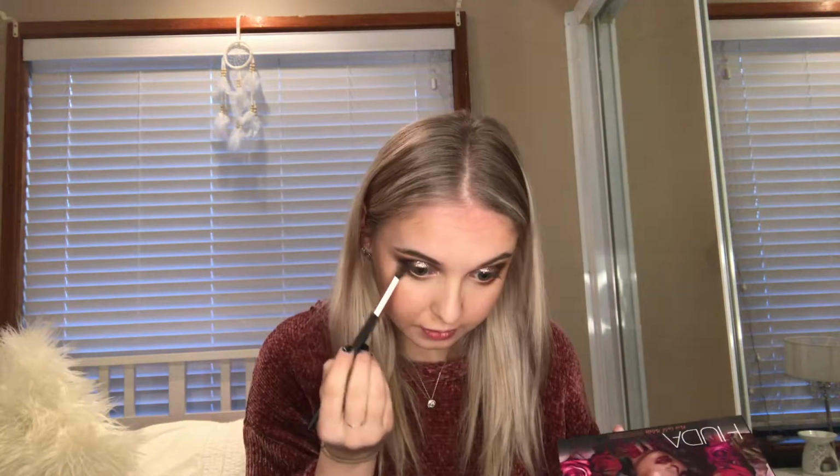So next I'm just going to take whatever's left over on my fat blending brush and just blend in the glitter with the eyeshadow, just so we get a good transition. And next I'm just going to take more of the black truffle from the Huda Beauty Remastered Rose Gold palette and just blend that in with the gold just a little bit more. And just taking whatever's left to smoke out my lower lash line.